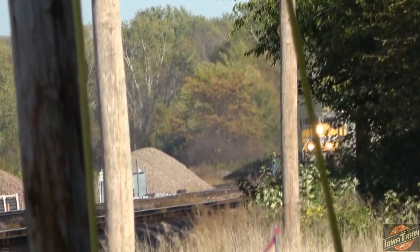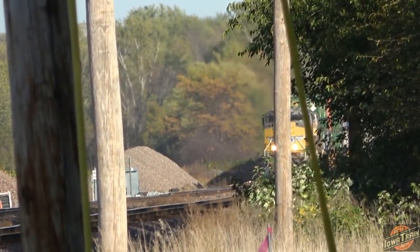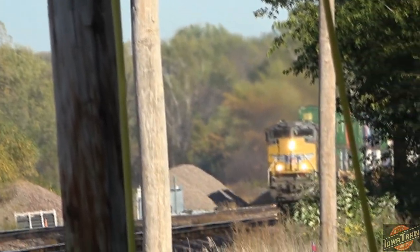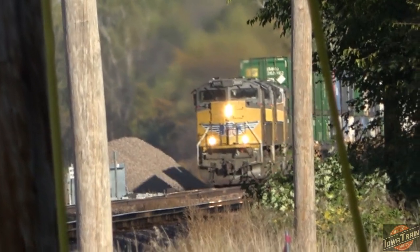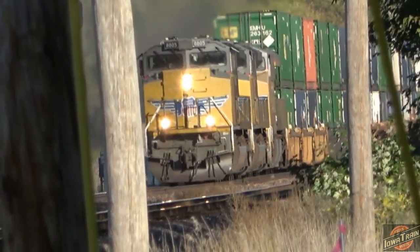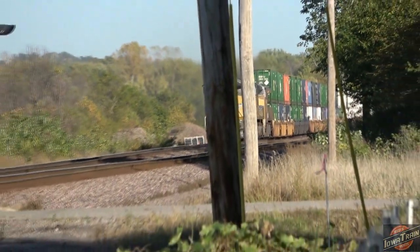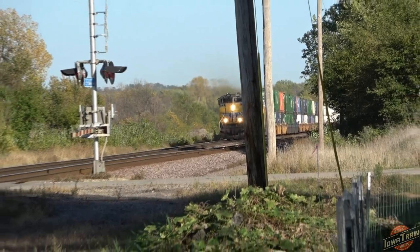Yeah, that local went by, and then I went to shut the camera down. I'm like, well, there's a westbound. A little bit of a surprise. Yeah, so a short local just went by eastbound on track two and stack train westbound.